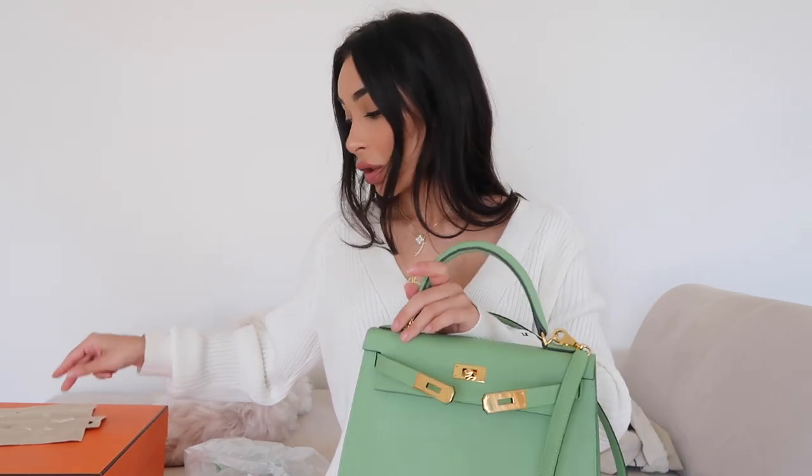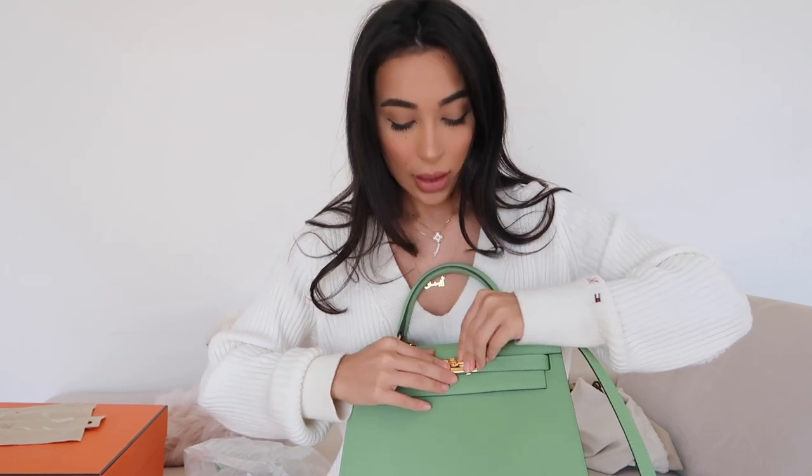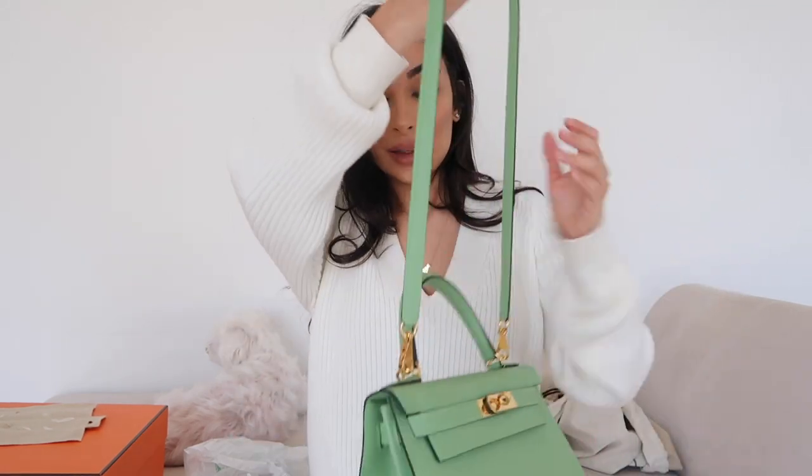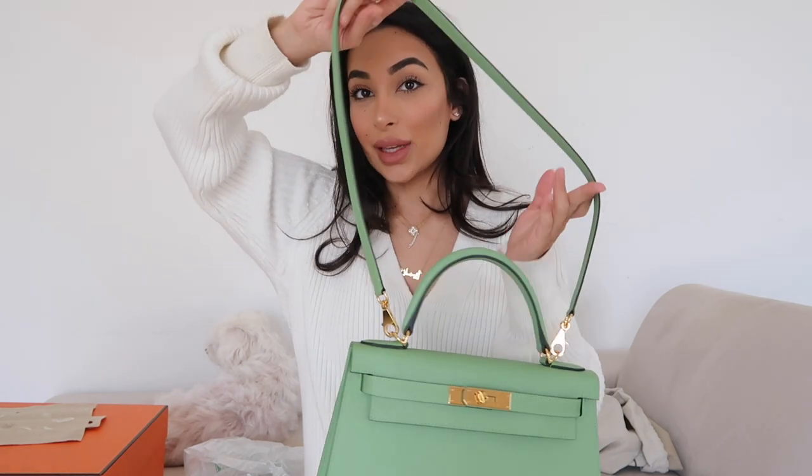I think it's important to build up a nice collection of classics before you start buying into crazy colors. And right now, personally, I feel like I have the perfect collection of classics. I now have my beautiful little black Birkin. I do want to get either a Birkin 25 or a Kelly 25 or 28 in gold with gold hardware, but that again is another hard to get hold of bag. But it'll happen for me.